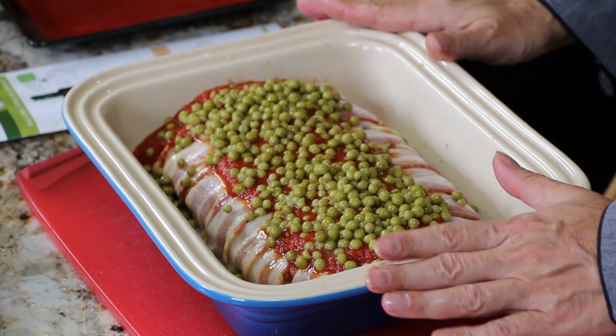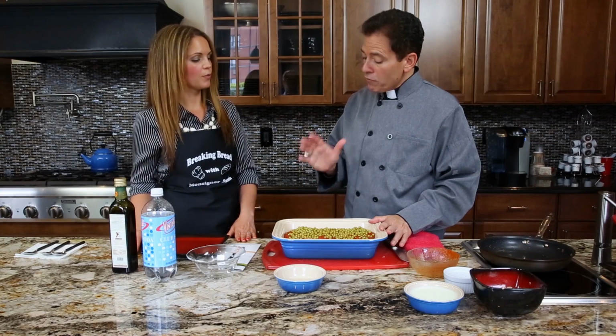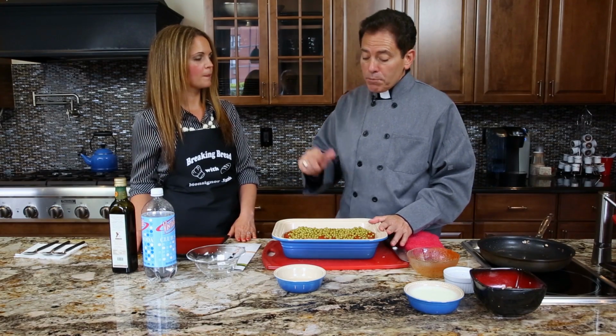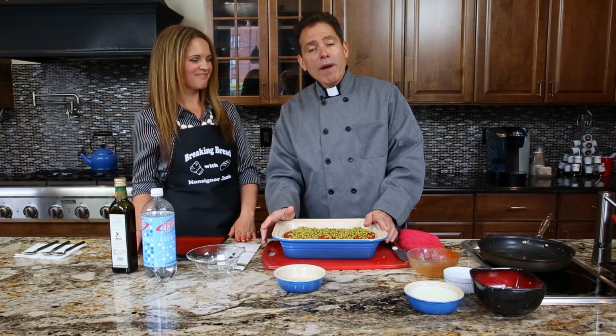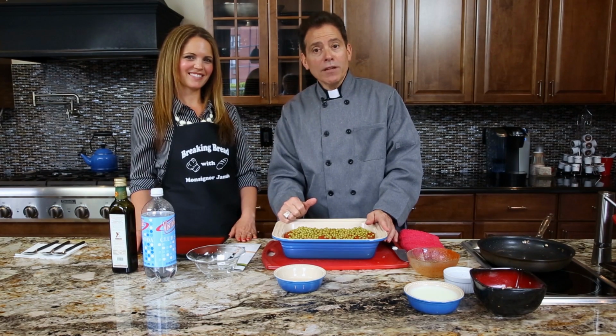So we're going to bake this in the oven for about a good hour, an hour and 10 minutes at about 350 degrees. So I'm going to put this in the oven and we'll be right back, don't go away, and we'll taste some olive oils and we'll taste some of our meatloaf.